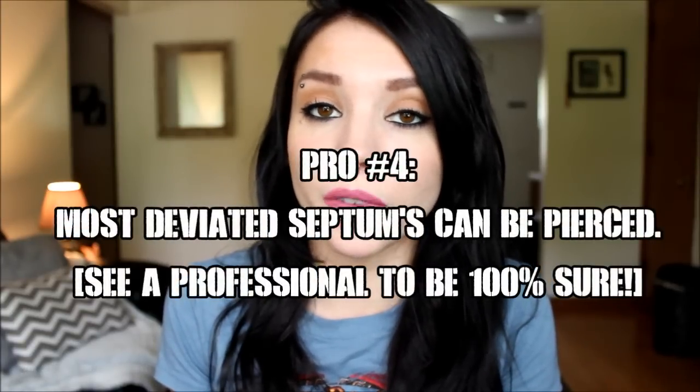Another one that I have listed down is even if you have a deviated septum of any sort, you can more than likely always get your septum pierced.